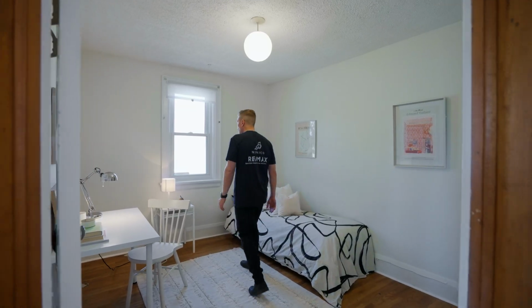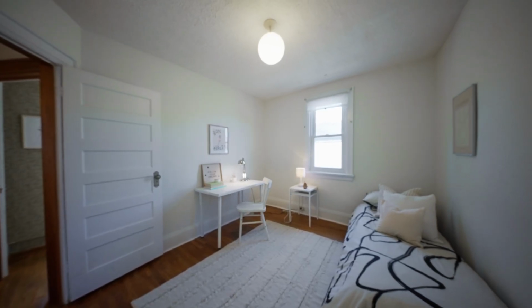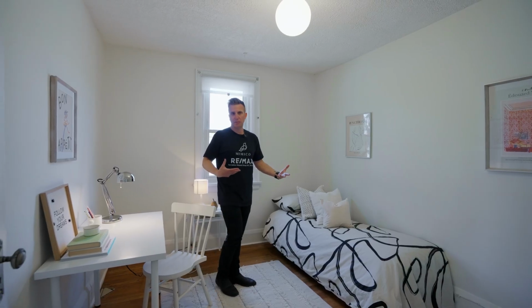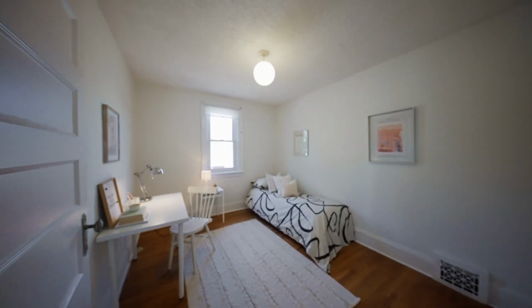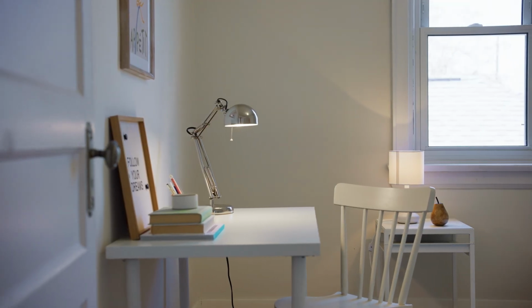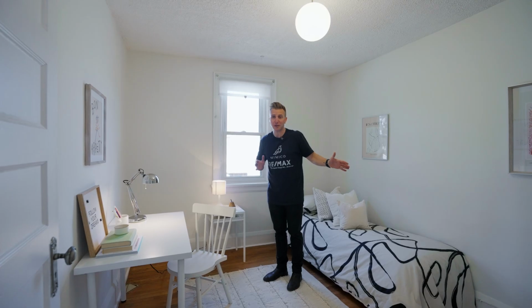Coming into bedroom 3. Now look, we got a single bed in here and a desk. No problem getting a queen in here. We didn't do that. We did this to show kind of the office space with the bedroom. Tons of room for a dresser over here. You're gonna get the full queen size. You can even have a dresser over there. You got a nice window. You got that same hardwood painted out trim in here, giving us a different vibe.